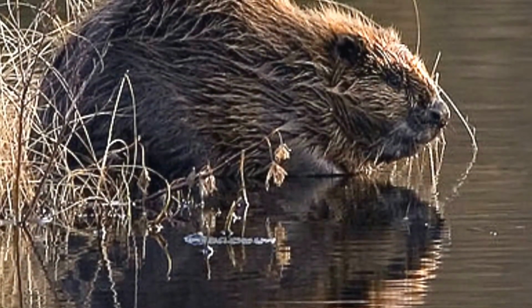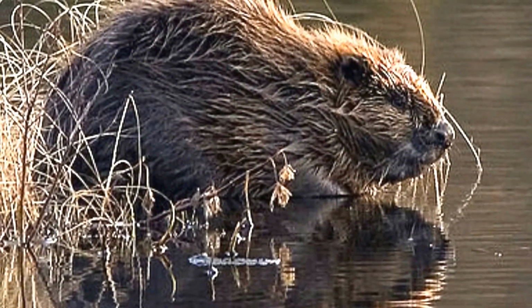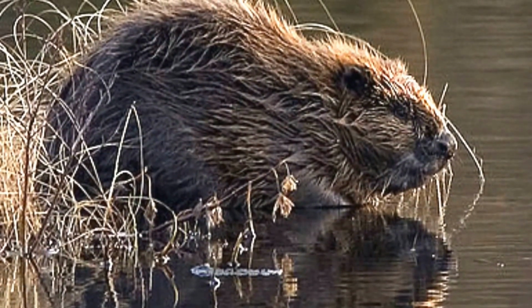Compared with European beavers, American beavers have small round heads with a wide muzzle. Their tails are wider and more oval shaped.